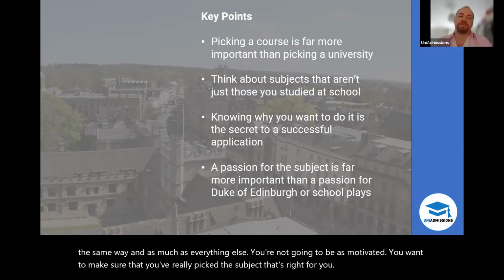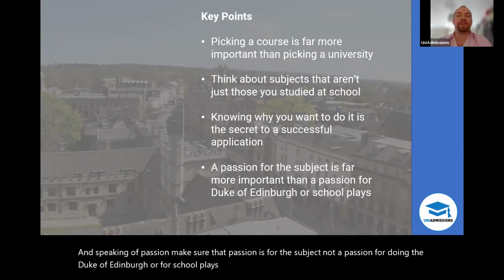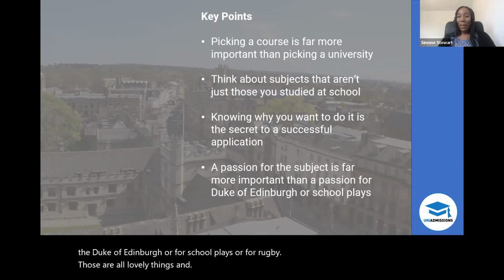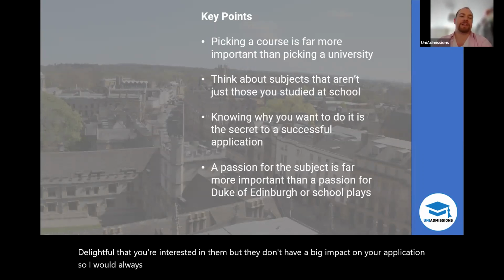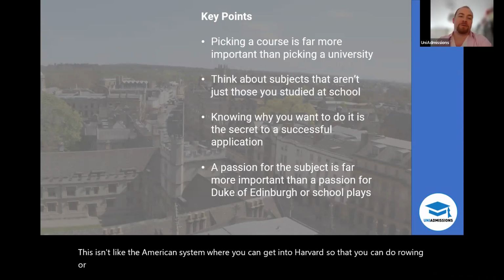And speaking of passion, make sure that passion is for the subject, not a passion for doing the Duke of Edinburgh or for school plays or for rugby. Those are all lovely things and delightful that you're interested in them, but they don't have a big impact on your application. So I would always say, if in doubt, leave them out of the personal statement. Don't worry about it. This isn't like the American system where you can get into Harvard so that you can do rowing or fencing. No one cares about any of that when it comes to Oxford or Cambridge.